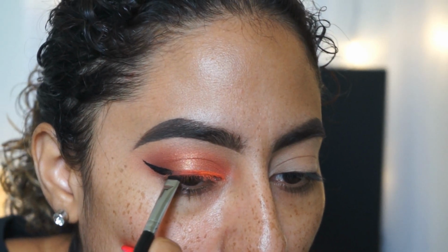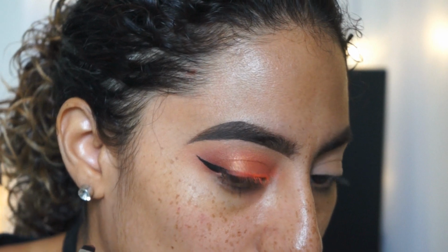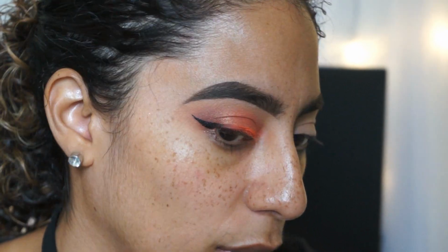I did put that color down to kind of blend in the eyeliner from the orange to the black one that we put on. I'm actually very surprised. I'm not very good with the felt tip liners, and that one worked pretty good. I really, really liked it.